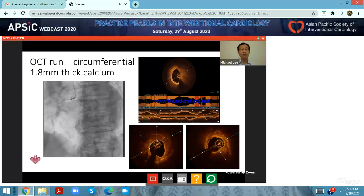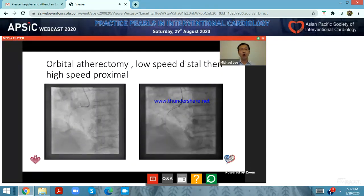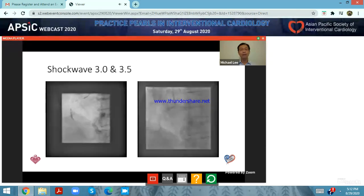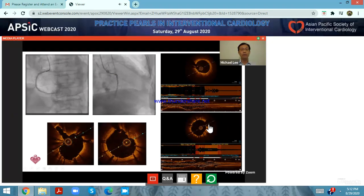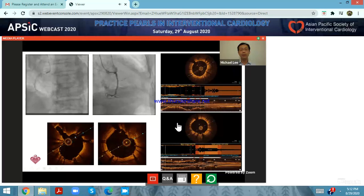A result of stenting with good stent expansion and apposition. This is a huge RCA with very tight stenosis, as you can see in the OCT run, very thick calcium, 1.8 millimeters thick. So what we did was use orbital atherectomy to modify the lesion, low speed at the distal part and high speed more proximally, and then two Shockwave balloons, 3.0 and 3.5, to further fracture the calcium. You can see this beautiful fracturing of the calcium at the end of the ballooning. And after stenting, you can see a very good result, with OCT showing us good stent expansion and apposition.